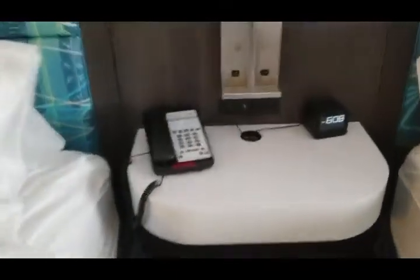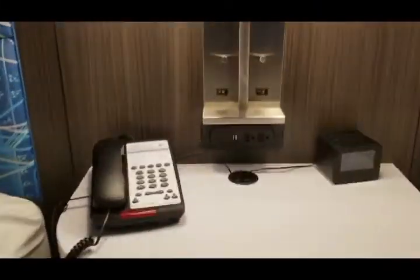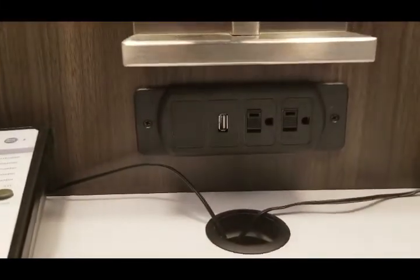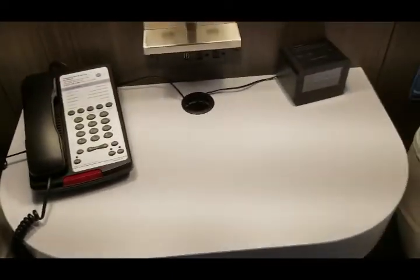Now this is a little different. They've got individual bedside lamps, but there's no, oh yeah, there is. Here's more plugs and USB right there. But this one is just this. There's no pull-out shelf, no drawer. But there's an alarm clock and a phone. And yeah, that's about it.